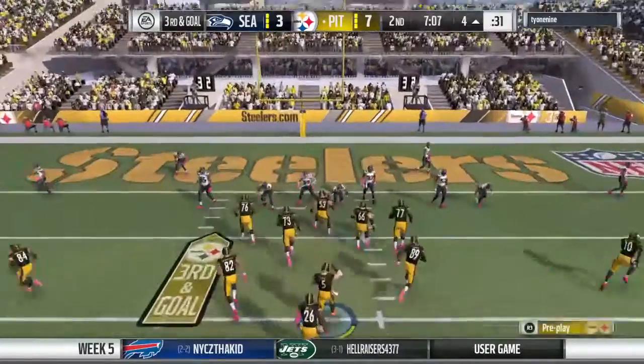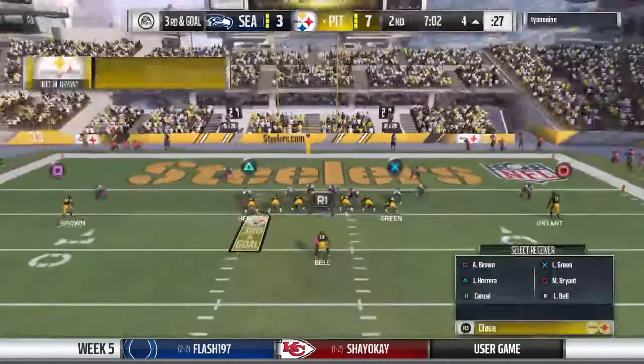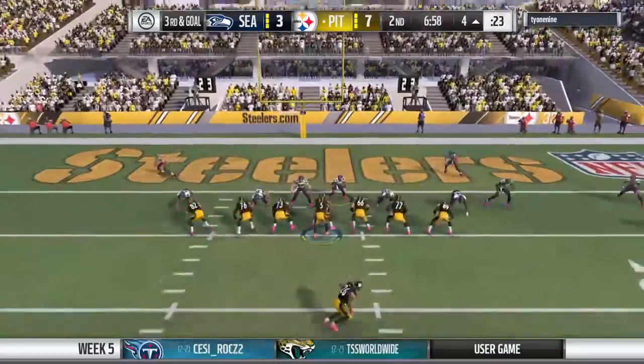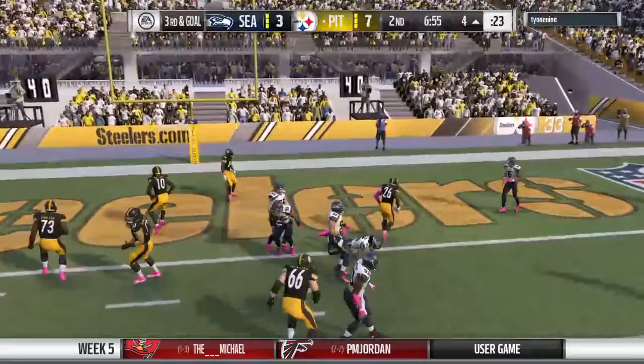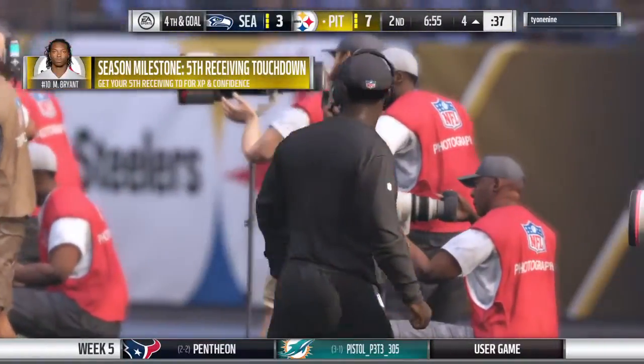Line of scrimmage at the 4. Here's 3rd and goal. Here we go now. Blue 90. Blue 90. Over. They'll set up a throw. And incomplete. The contact made the ball roam free and brings up 4th down.